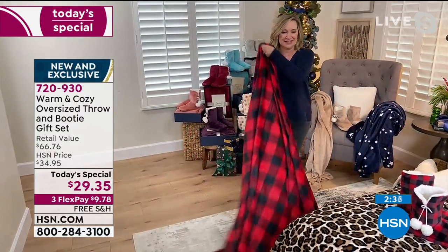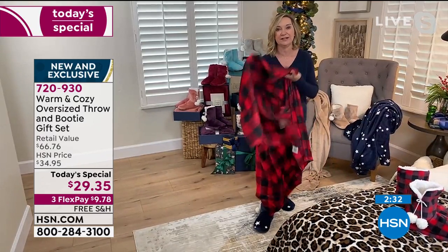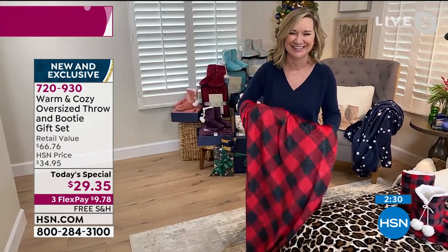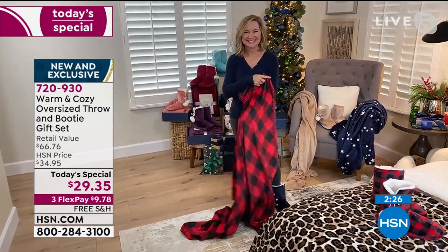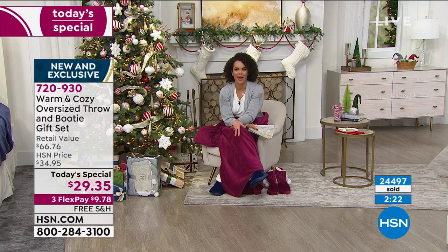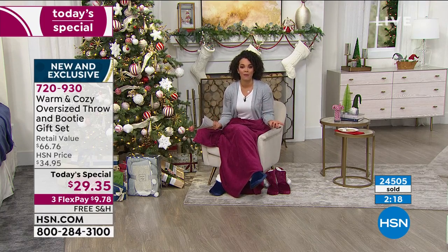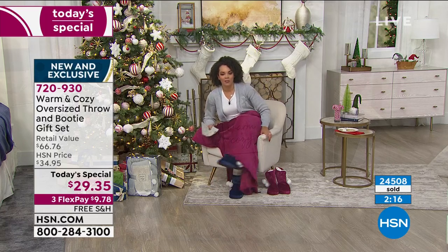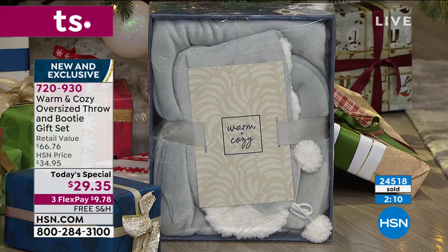I love this. Everybody I've shown this to is like, oh my gosh, I want like three of them. You have the capability to do so. You order three, we'll still ship all three for free to you or a loved one on your behalf. Use that FlexPay. FlexPay gives you the flexibility to pay over 3 months on any card you want, interest-free. So $9.33 is all it takes to get this home this morning, so you can tack on a couple more.